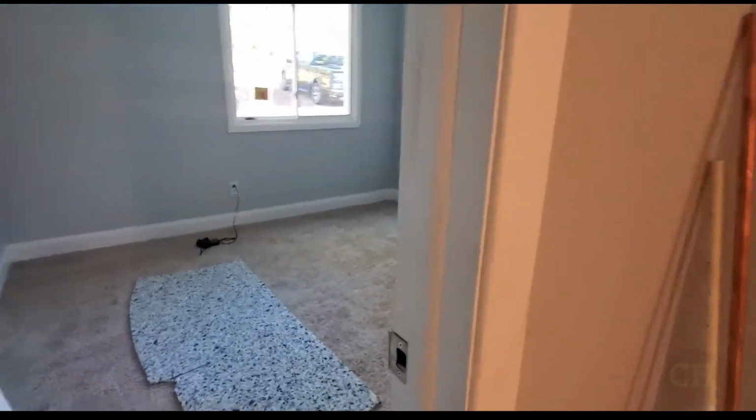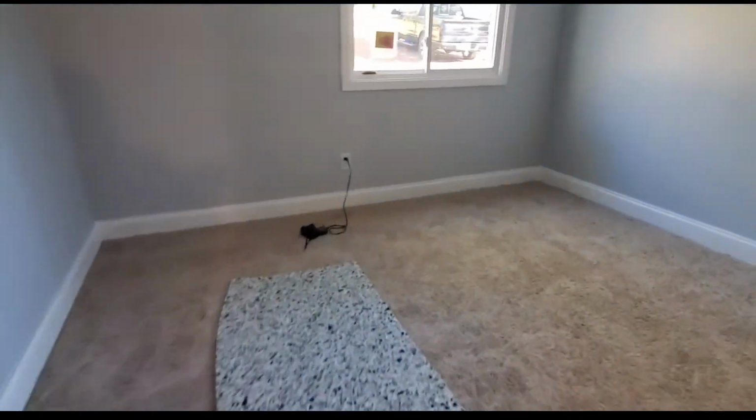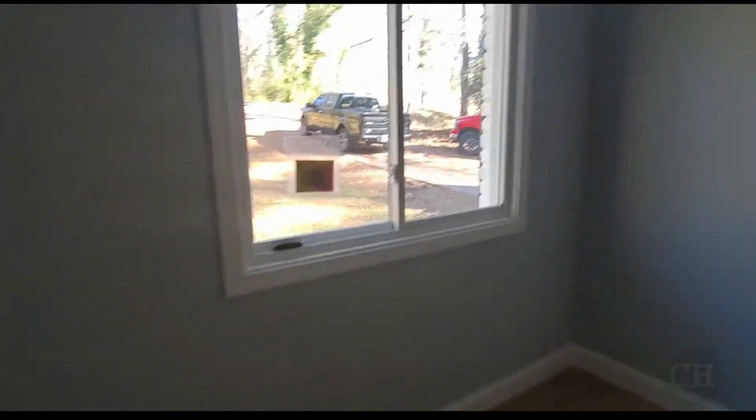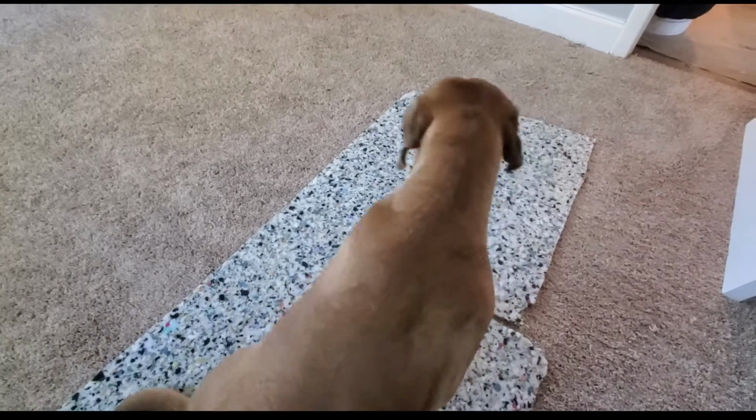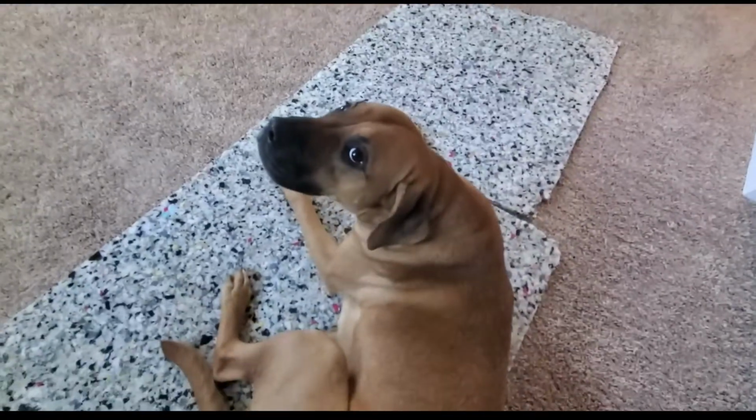Where you at, Blue? All right, this room is room number 3, and this is the room that is most complete right here. Blue, can you get off the carpet over here? Over here, right there. Sit. Thank you. Appreciate it, Blue.